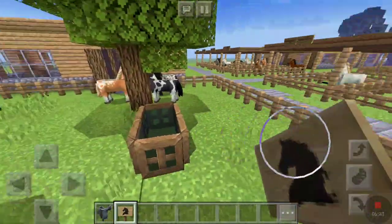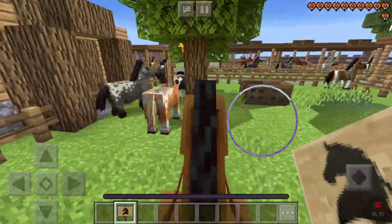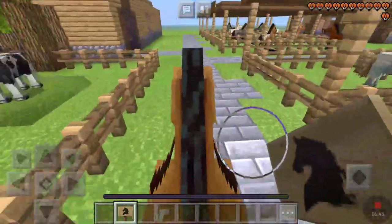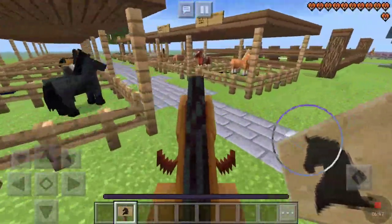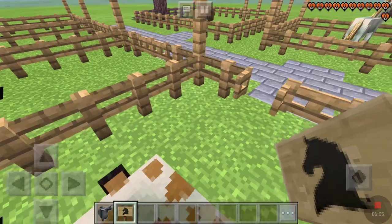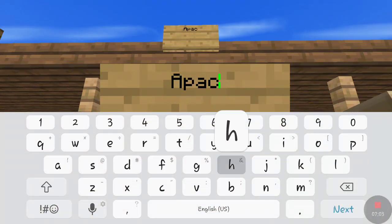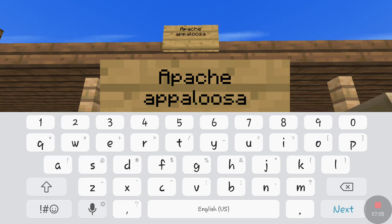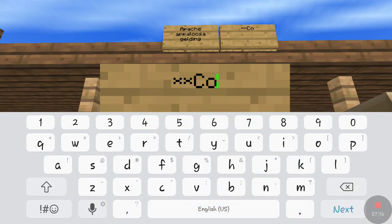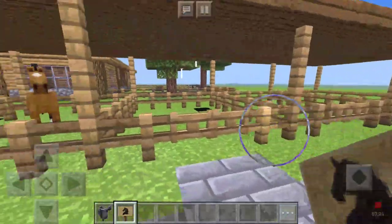And I'm actually going to move in Apache, why not? He's been in here probably the longest. Tucker, Peaches, Twinkle, would you be nice to each other? Whoa, he's a great jumper. But he's very slow. So Apache is an Appaloosa gelding. I'm going to put him over here next to Comet. There we go. So we have Apache, who's an Appaloosa gelding. And he's going to also be used for contest. There. And then we still have 3 stalls for breeding.